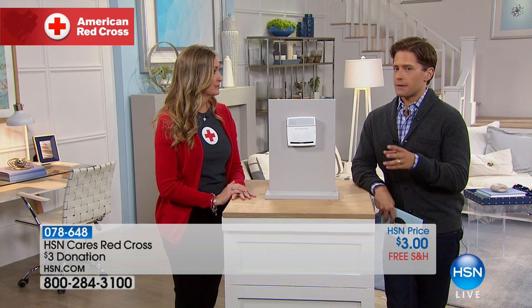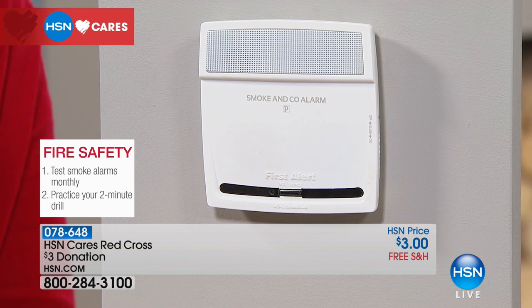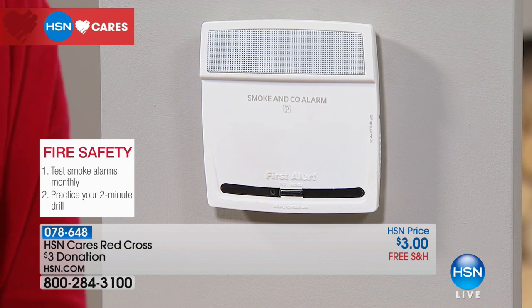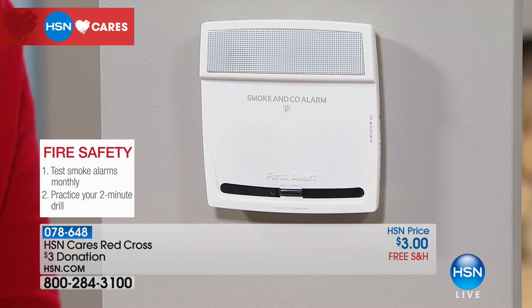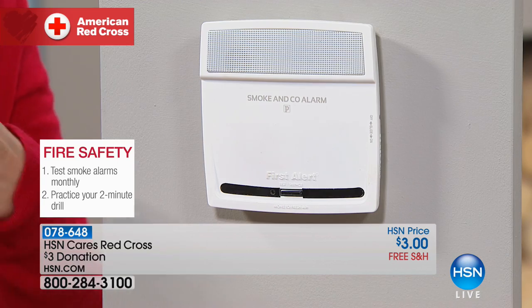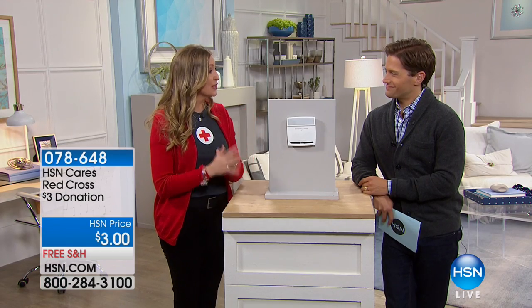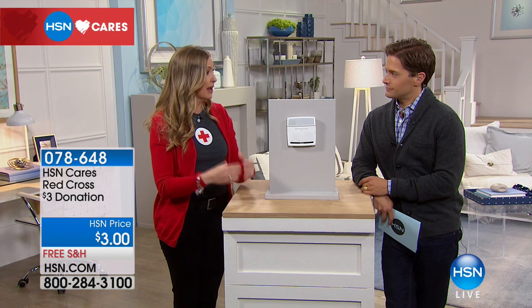And then you also talk about a drill, right? We all need to practice a 2-minute drill, ensuring we can all get out within 2 minutes. It's so important. You have as little as 2 minutes to escape a burning home. It's important that all members of your family are involved with creating a home fire escape plan so that they can get out if the unthinkable happens. They also want to have a rally point outside the house, so that everybody can meet up and know that everyone else is safe.